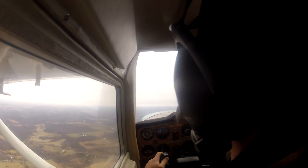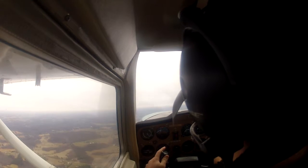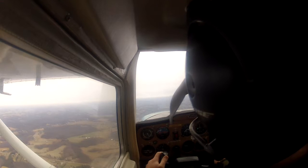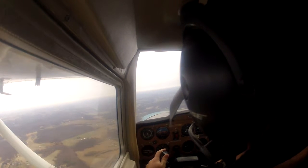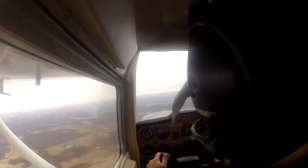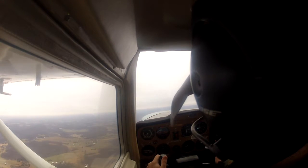42 Zulu. AIRMET Sierra, update 2, valid until 1500 Zulu. IFR conditions for West Virginia, Virginia, North Carolina, South Carolina, Georgia, Florida, and coastal waters. Ceilings below 1,000, visibility below 3 miles, mist. AIRMET Sierra, update 2, valid until 1500 Zulu.